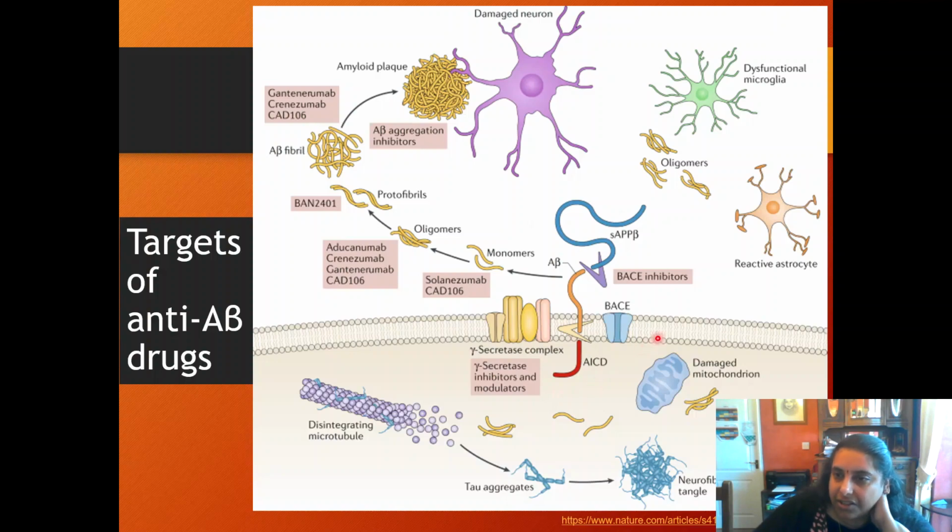And so the drugs that have been tried are the beta secretase inhibitors. So they're like, well, if we don't cut it, you can't get A beta. And they've also used gamma secretase inhibitors and modulators. So again, they're saying if you don't cut the A beta out of the APP molecule, APP protein, there's no way that you can get the plaques developing. So there are inhibitors here and modulators for gamma secretase.